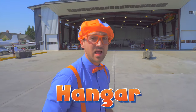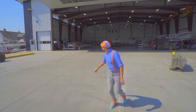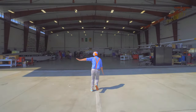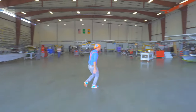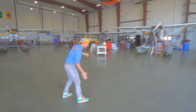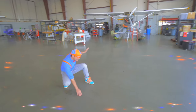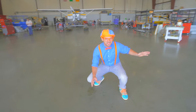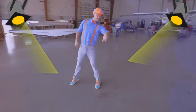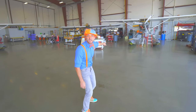Giant hangar. Let's go check it out. This hangar is the maintenance hangar. This is where they maintain all of the seaplanes. So big in here. Ooh, and the floor, it's so smooth and shiny. Hey, I know what that's good for. Dancing!